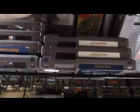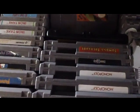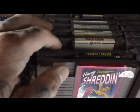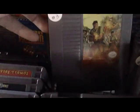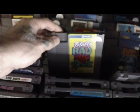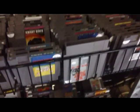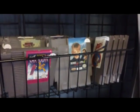Tombs and Treasure, which you saw I picked up recently. They have this here. Let's see what we can find over here. Solar Jetman, which I recently got. Operation Wolf, $3, not a bad deal at all. And like I said, even some games I've never seen here, Totally Rad by Jaleco for $5. The games range anywhere from $3 to $5 in this section. Actually 2 to 5. So you really can't beat that deal, especially if you want to fill up your NES collection.